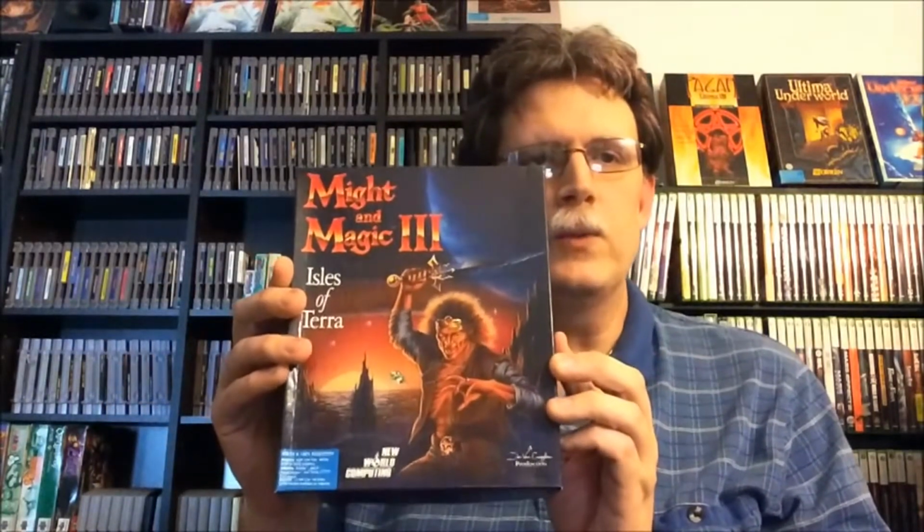Next, we've got Might and Magic 3 for the PC. Again, it's complete as well. I just recently picked this up, probably a couple months ago. We've got the manual, some miscellaneous paperwork, the discs, and of course, the map for it.